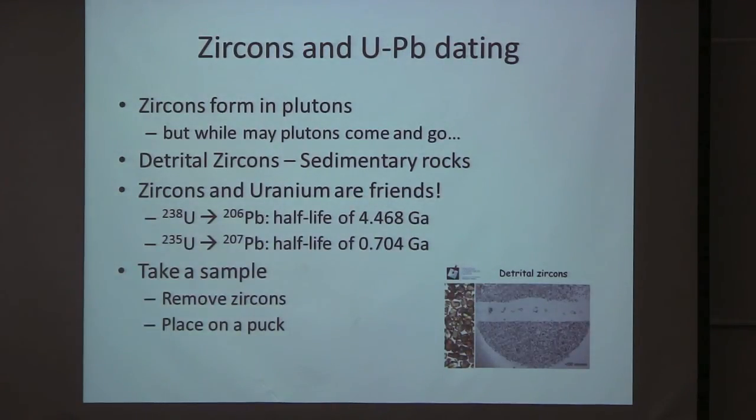Next, so that's kind of a highlight in terms of what we did with the scanning electron microscope, but there are others. Looking at zircons and the uranium lead dating, I think most of the people in the audience are familiar with zircons and how helpful they are in finding radiometric dating. So I won't go into a lot of that, but we take the samples from strategic areas.